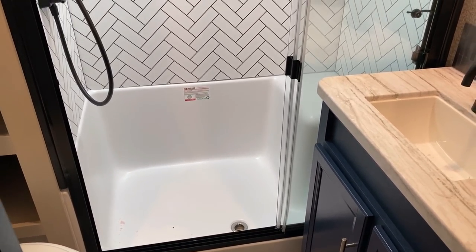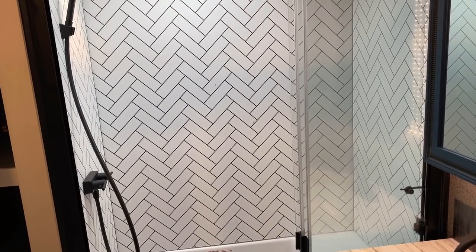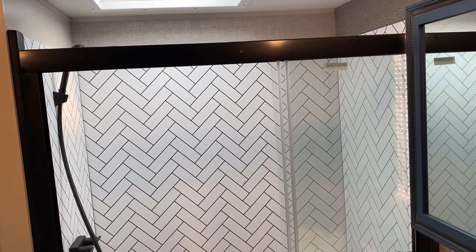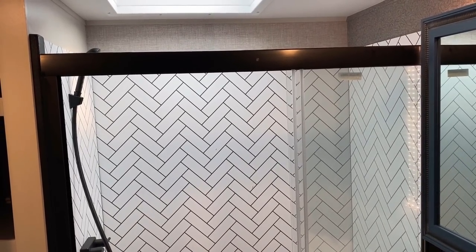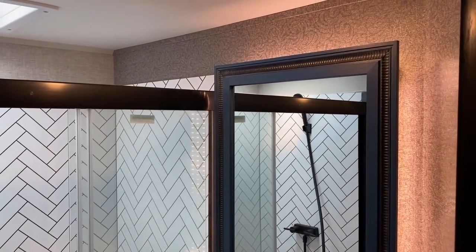Have you noticed how they went to a totally clear shower door and a new shower surround paneling, though? It makes the whole room look and feel bigger. I think it ties the inside and the outside together very nicely. And I'd love your feedback on this. This is very interesting to me.